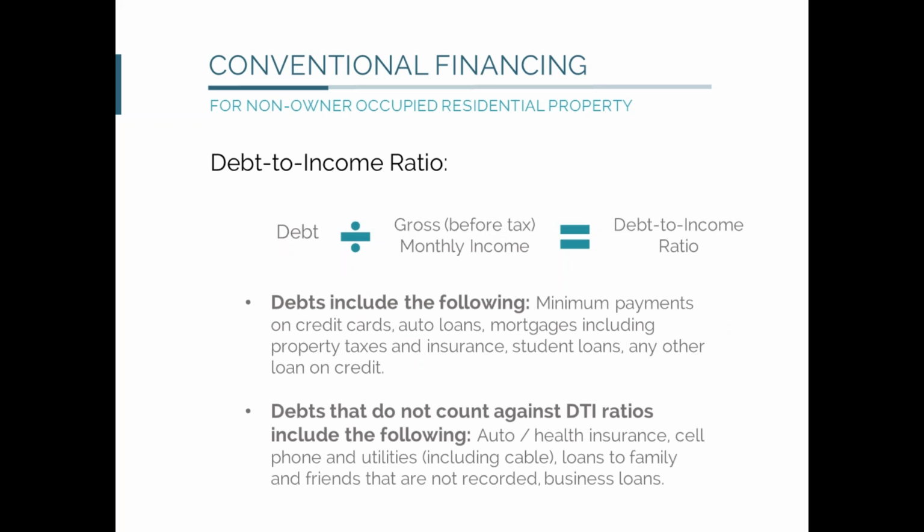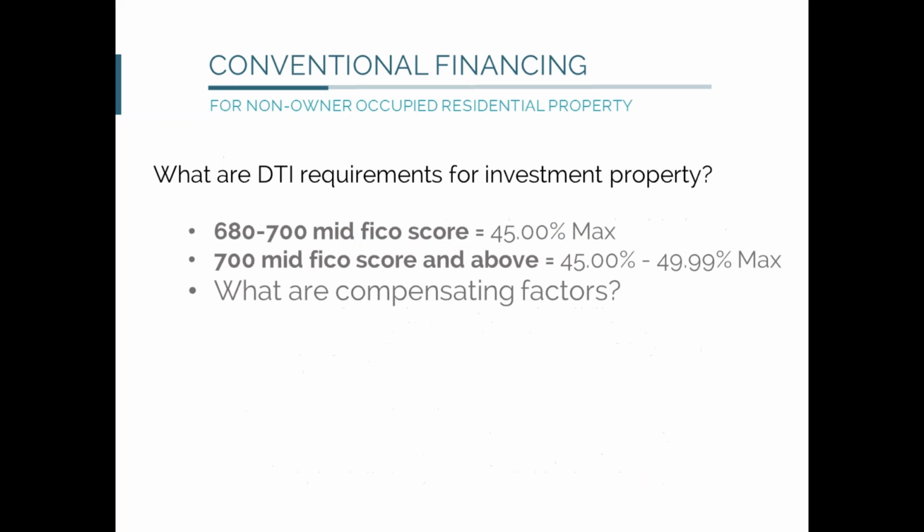Some things to consider when evaluating, or what lenders look to evaluate: debt to income. What's included in debt: credit card loans, auto loans, mortgages. What's not included: healthcare, cell phone bills, utilities, stuff like that. Here's just some basic numbers as far as debt to income go. Really anything above a 700 mid FICO score is really going to get you your best rates.